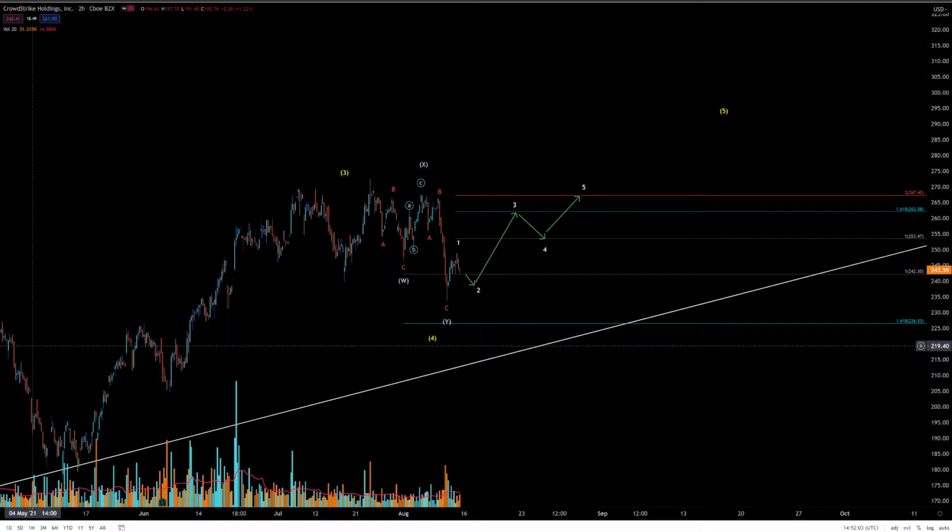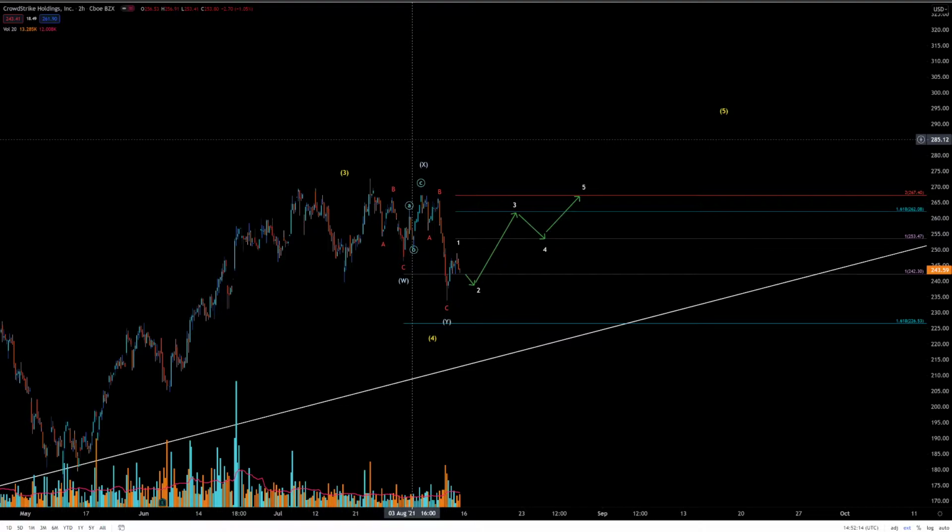I had a request to go back over CrowdStrike. So this is just a quick update. If you want to see how we got to where we got with a bigger count leading up to this peak, you could go back and watch the previous videos on CrowdStrike. But we're just going to go over where we stand within this correction, and we'll look at the bull count and the bear count.